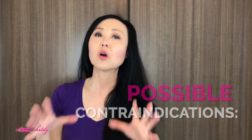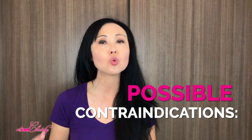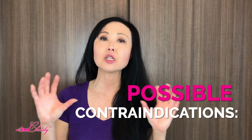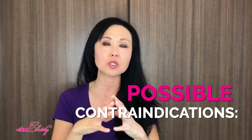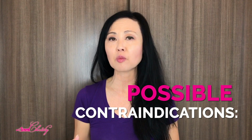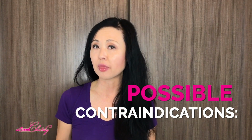I did want to add one more caveat: radio frequency has been shown to reduce some types of hyperpigmentation because it can go into the deeper levels, but I don't recommend it for people who have a significant amount of hyperpigmentation, like age spots or smaller forms of hyperpigmentation. And for those of you who have melasma, I don't really recommend this.